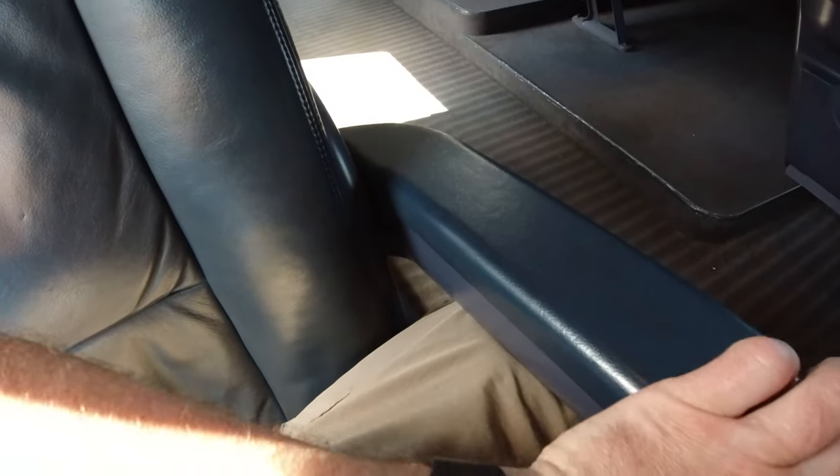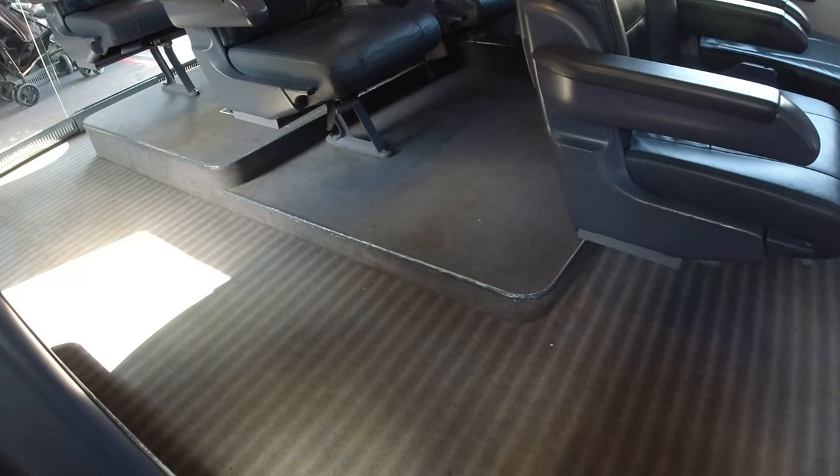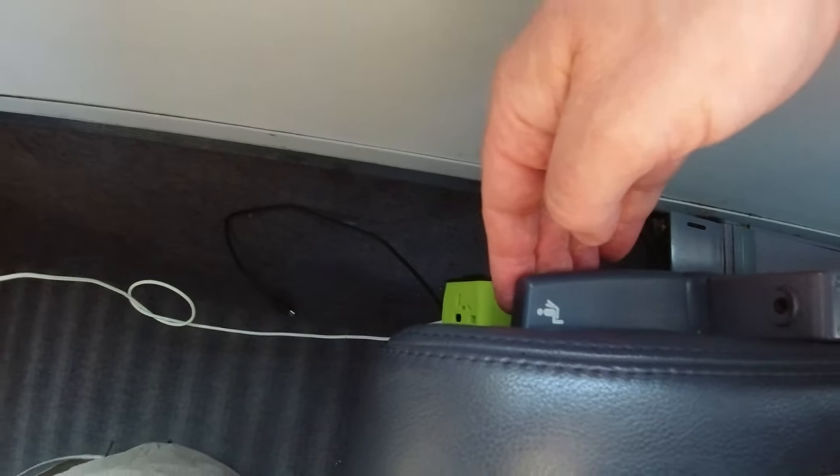There's a drop-down armrest here, and yeah, looking at the floor, you can see the tiered seats, which I guess is designed to give everybody a better view of the cab, if only. Down the side of the seat, we have a conventional power socket for electronic devices. And just above that is the seat recline lever.